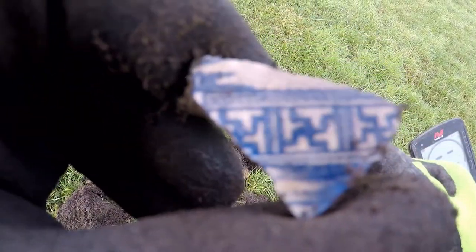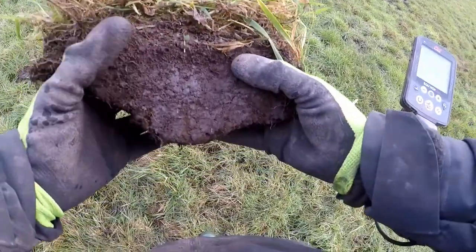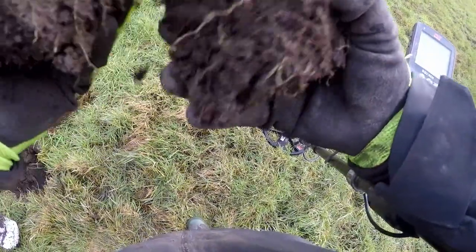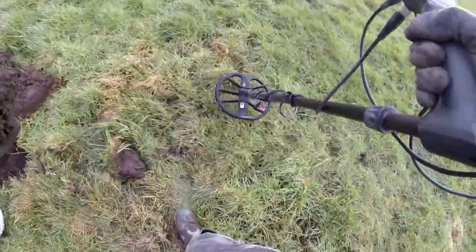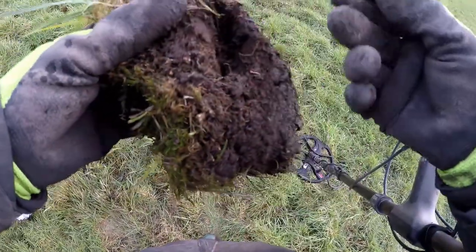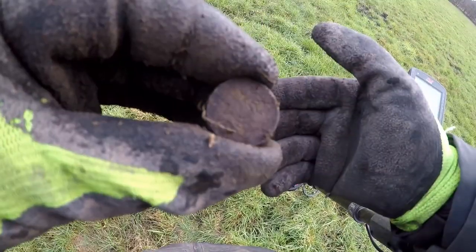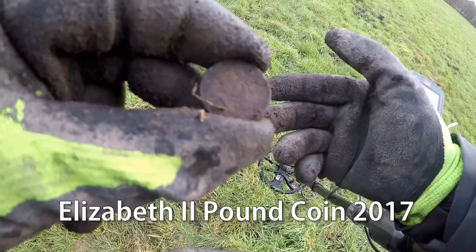So. Yep, here we go with a massive sod there. Let's just see where this is. Is it in that one? It's in that one. Now, we still can catch them up, so that's good. Pound up.